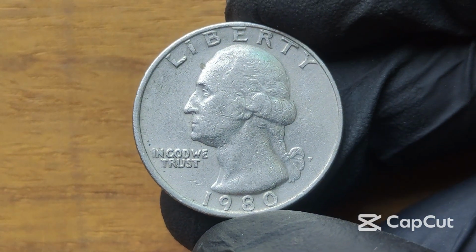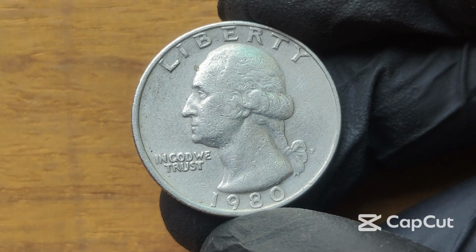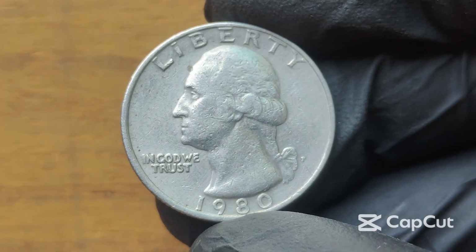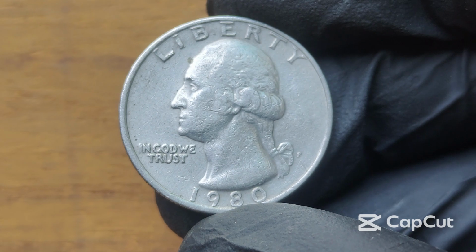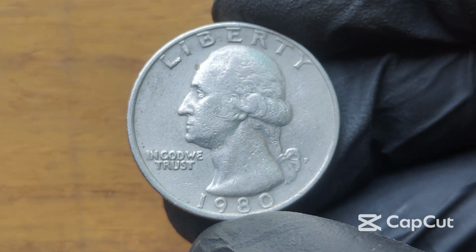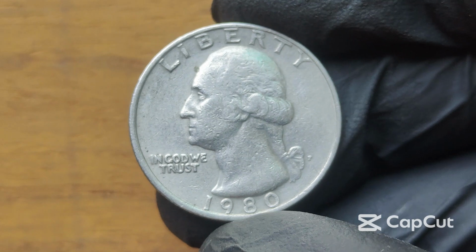To sum up, here's why your 1980 P Washington quarter could be a goldmine. Rarity due to mint errors, excellent condition, and certification from professional graders. These factors combined can make your coin worth anywhere from a few thousand to over $1 million.